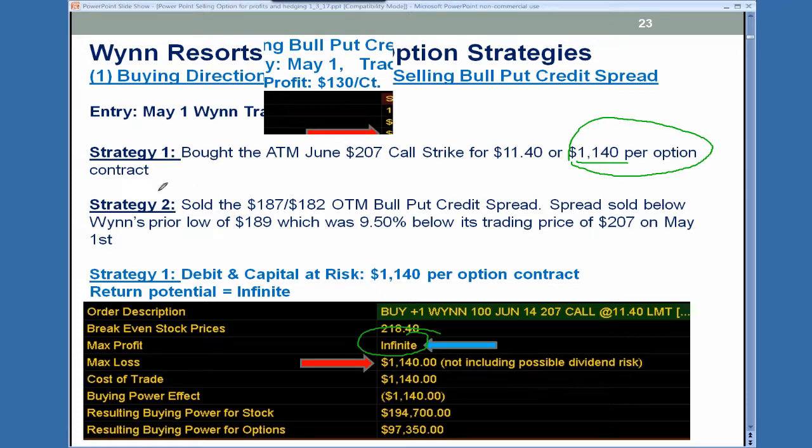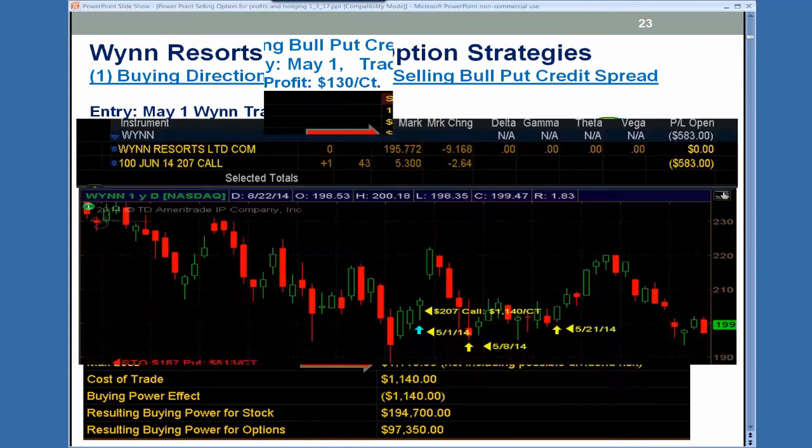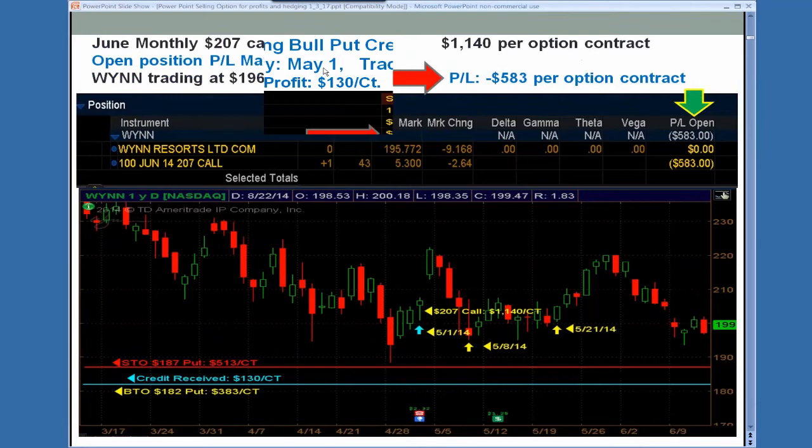Now, the other strategy is also bullish, and this is selling that out of the money bull put credit spread. So this is selling the 187, 182 bull put credit spread. And when this was set up, you're going to see that it was set up way out of the money, below where the low had been, which was 189, and it was about 9.5% below where Win was trading at the time of 207. So let's compare the risk of these two different strategies that are both bullish. Strategy one here is buying the 207 call, paying 1,140. So let's say John bought this call when it was trading right here at 207, and then all of a sudden everything was looking great, but then everything collapsed.